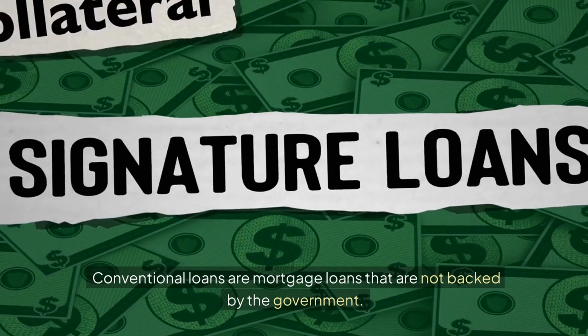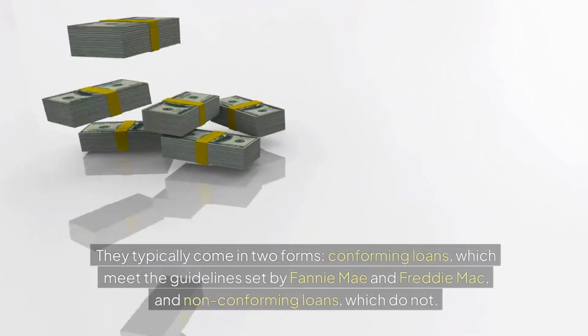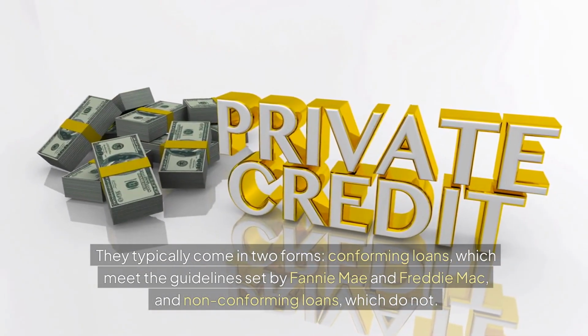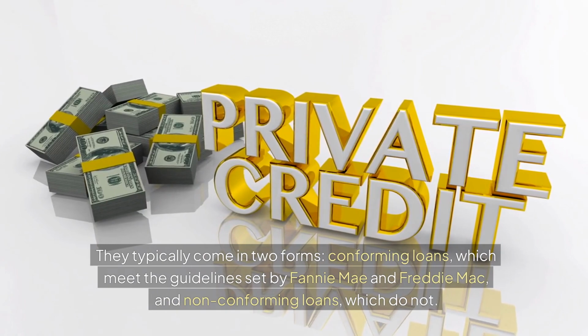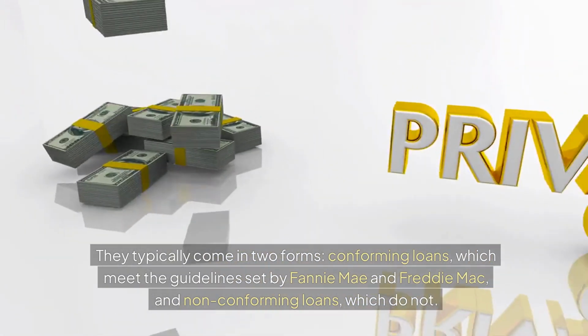Section 6. Conventional loans. 6.1 Overview. Conventional loans are mortgage loans that are not backed by the government. They typically come in two forms: conforming loans, which meet the guidelines set by Fannie Mae and Freddie Mac, and non-conforming loans, which do not.